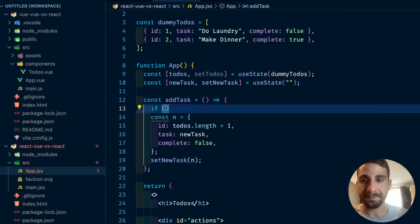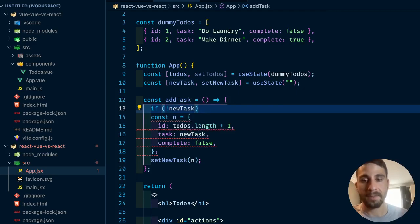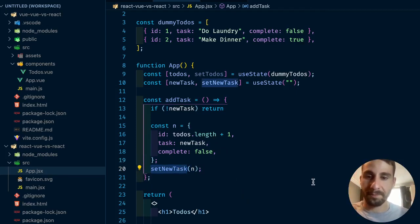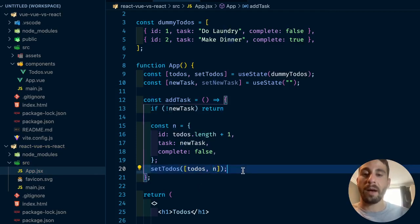We're going to say if new task is equal to, what do we want to say? If new task doesn't exist, we want to return. Otherwise, it's going to create this new task, and it's going to set the new tasks. And I'm sure you noticed, again, I'm rushing through this. I did something stupid. This is actually going to be set to do's. And then we need to add the new task here. So what we're going to do is we're going to say that we want it to be the to do's. And then we're going to append this new task value onto the end of it.